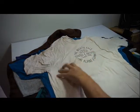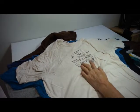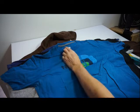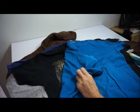And then these I found, they were folded and they were together. So it was one grab. I saw them folded, and I know it said North Face, so I grabbed them. So this is a white North Face t-shirt, and then a blue one. These are both the same size, men's large, so I'll lot those up together. 15 bucks for 2 t-shirts.